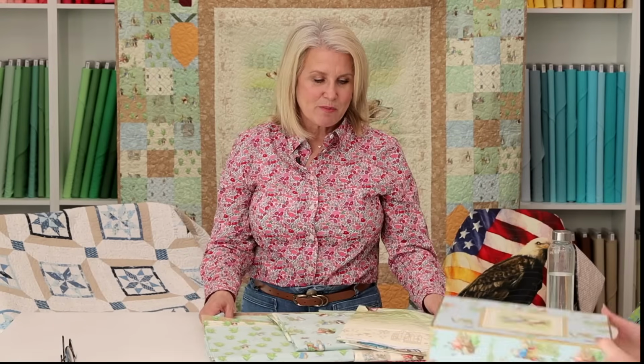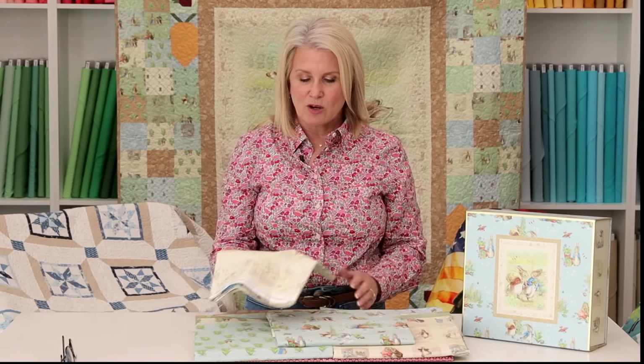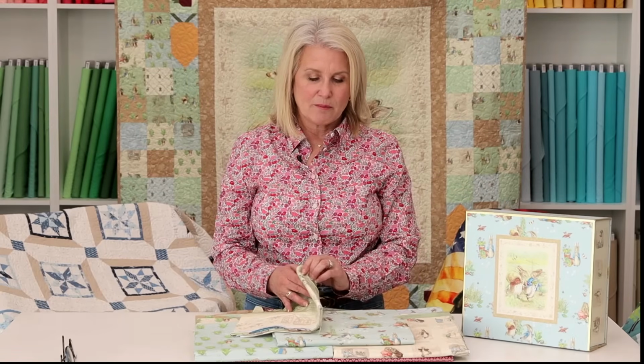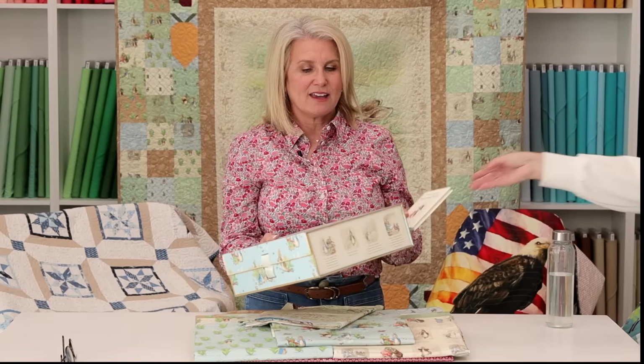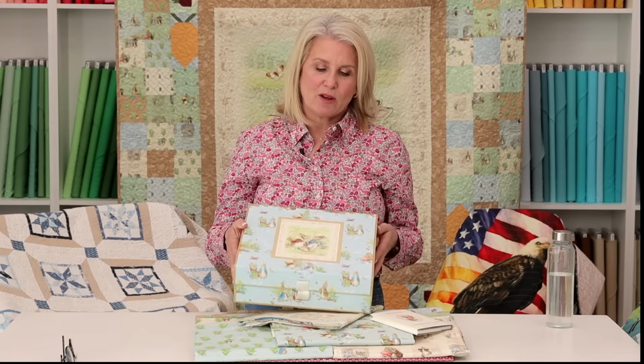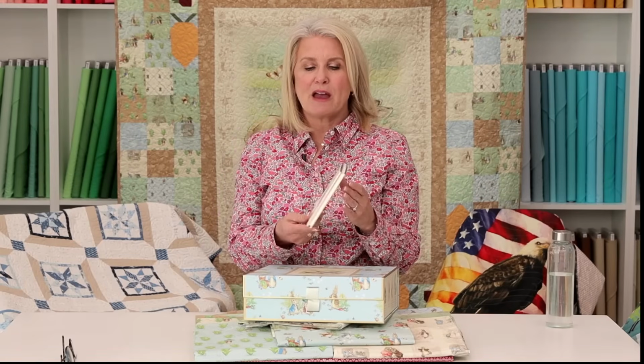Speaking of other official license, we are the official license of Peter Rabbit, Beatrix Potter's beautiful artwork. And this year we have a new quilt kit, a new collection. And like I mentioned before, Benjamin Bunny is going with his friend Peter Rabbit. Will you grab me the book that comes in this? We have this quilt kit, and each one of our quilt kits that we come out with Peter Rabbit, we include a hardbound book.